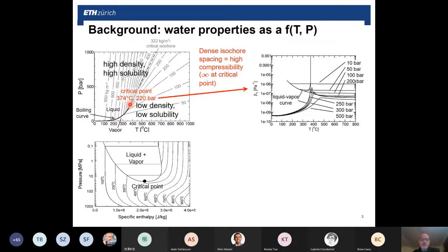Sounds esoteric, but isn't. Of course, as soon as you start to compress, you're not at the critical point anymore. You end up here. In a real system, infinity is not the case. But this property itself has important implications. And also you see at 250 or 300 bars, there's still a peak in compressibility. So that makes these fluids quite special also in how to handle their flow.